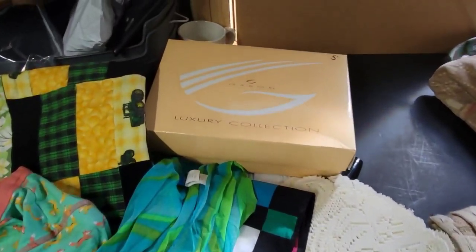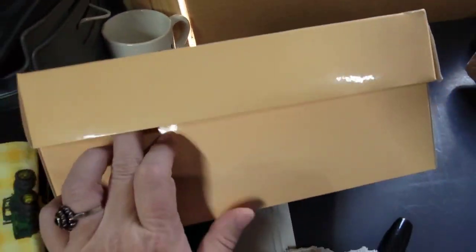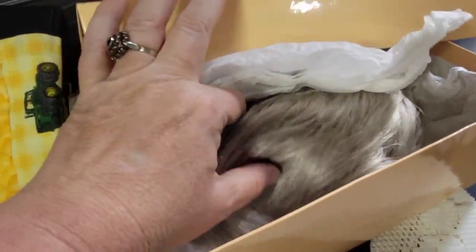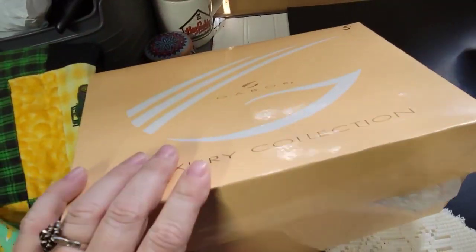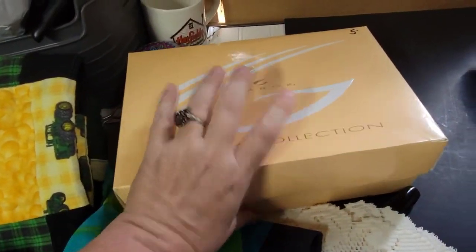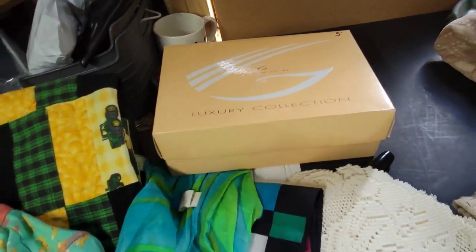And then next, if you saw me comp this wig, this is Eva Gabor Luxury Collection. I did pay $5, so you're paying $10, but this wig is in immaculate condition, and it looks like they sell for $50+. I definitely would take time, research this, and again, price high.